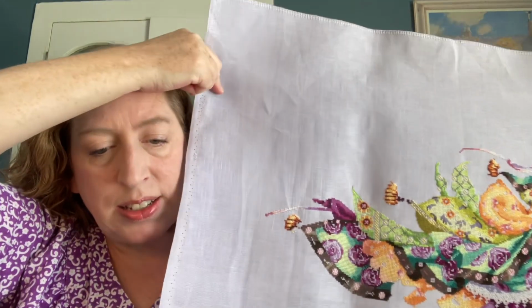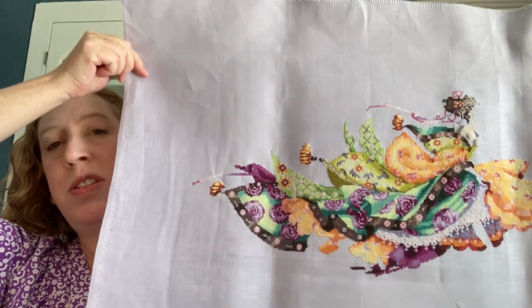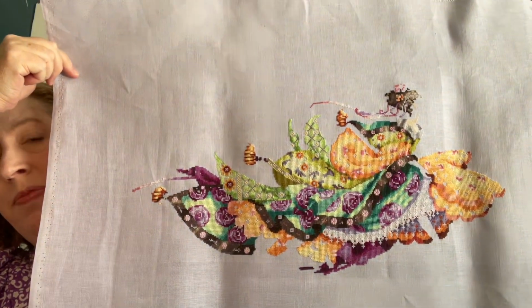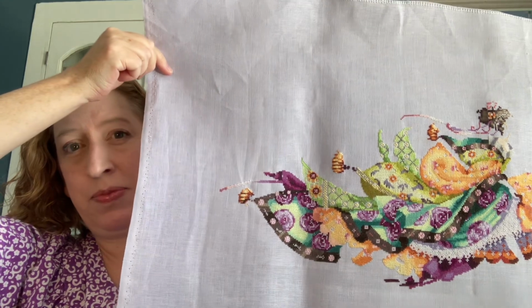And so this is on a 32 count Weeks Peaceful Purple. That's the called for linen, and I'm using the called for DMC. So I really think that I can get her done. If not in June, hopefully by July.